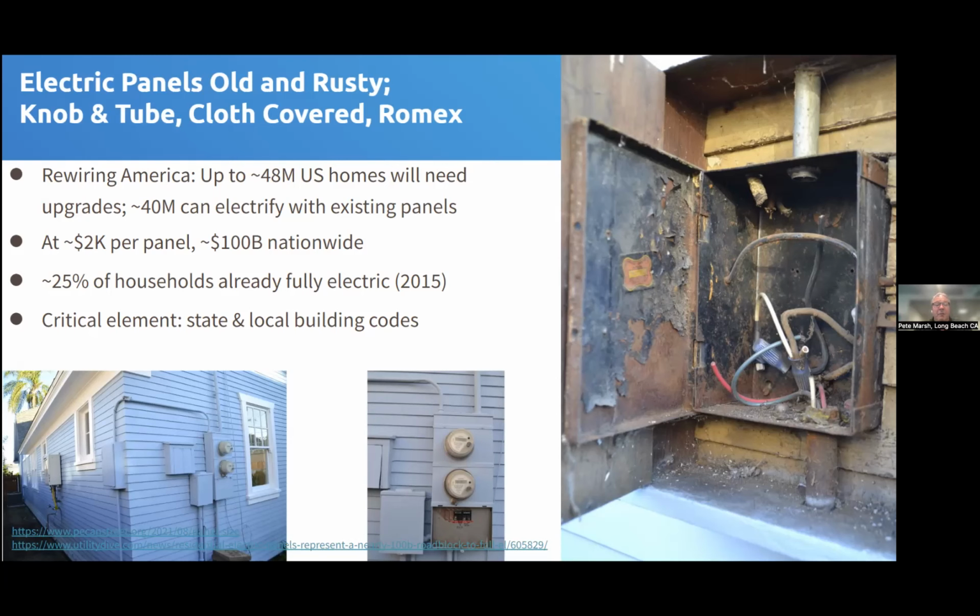But Rewiring America points out that up to 48 million US homes out of the 122 million households nationwide, nearly half, are going to need upgrades to their electrical panels when they are electrified. Another half can electrify with their existing panels.